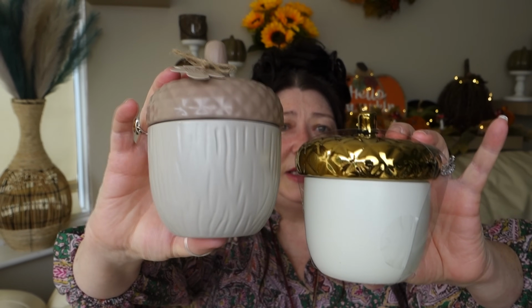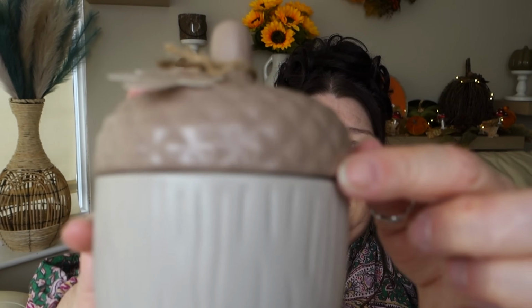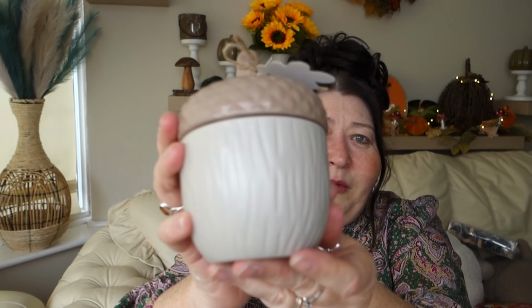This one will be going over to the caravan. This one will be staying at home. So that's the two side by side. This one's slightly bigger, but this one was £5 and this one was almost £3.99. But I like this because it's got such detail on it. Can you see the detail in here as well? I think it's really, really nice. And I love the little oak leaf there. I'll probably leave that on. But isn't that pretty for £5?